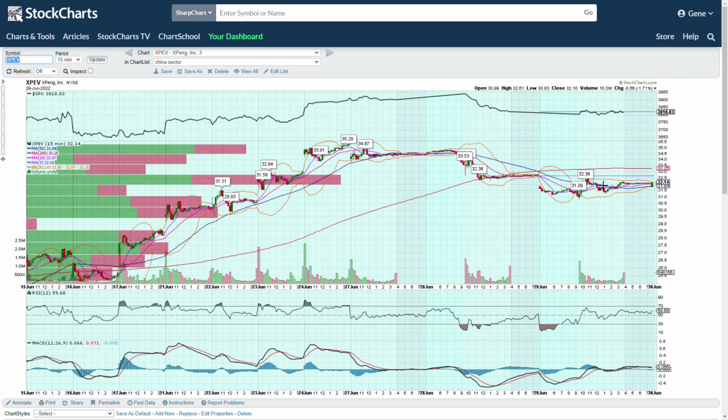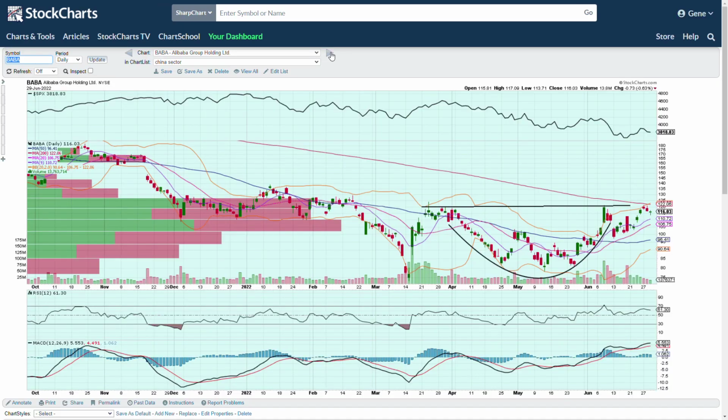XPEV 15, it doesn't look like it made quite as big of a move today as the rest of them. I like the daily chart on it, though. We're back to the BABA.